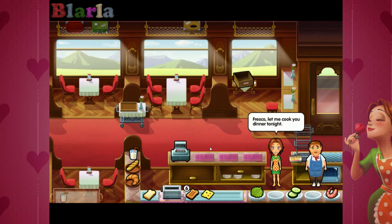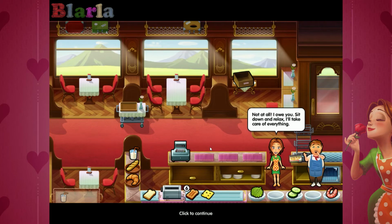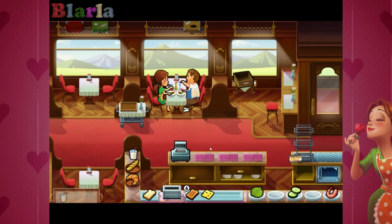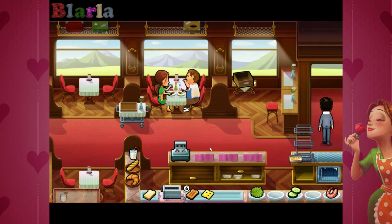That pizza probably does taste like cardboard, so it probably tastes great for you. Fresco, let me cook you dinner tonight. For me? But you've already done so much. Not at all, I owe you. Sit down and relax. I'll take care of everything. He didn't buy the ticket. After all I've done, giving her a place to sleep, everything. We'll see about this.